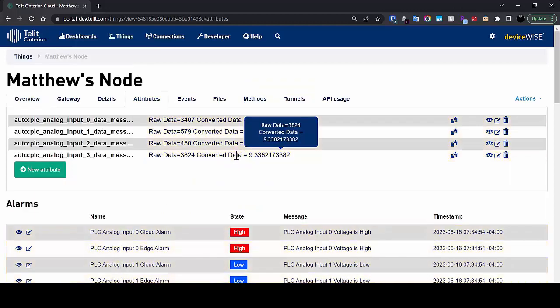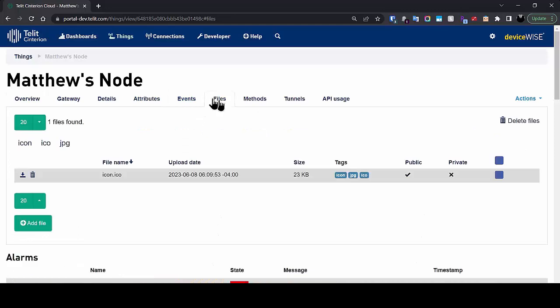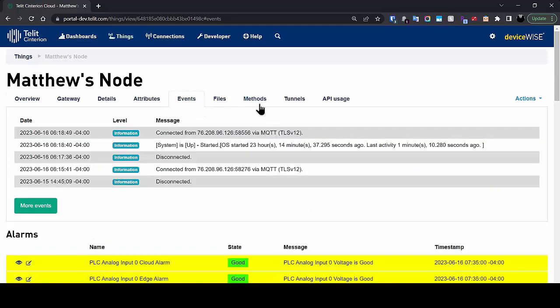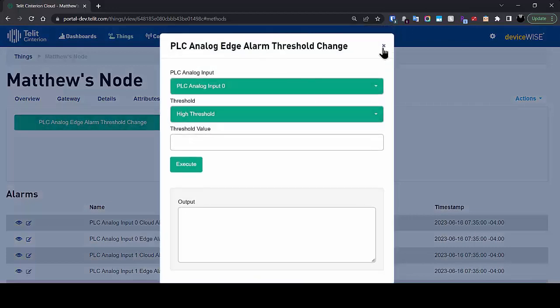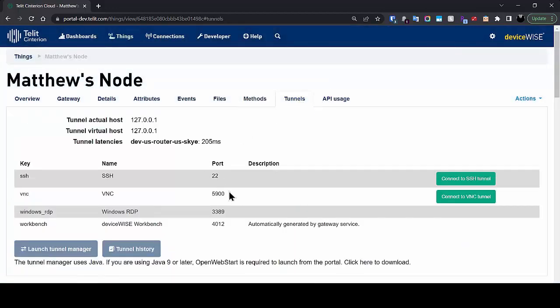Keep track of different messages as they come in, transfer files, keep alerted as things change, remotely change or update different systems, customizable right at the edge. You can even remotely access it from anywhere using either SSH, Windows RDP, VNC. You can even do layer 2 tunneling to access PLCs behind where DeviceWise is installed to make over-the-air ladder logic updates possible. All that and more is available with DeviceWise Cloud.